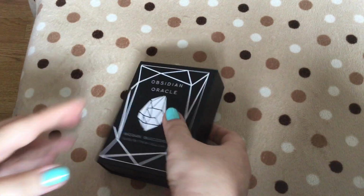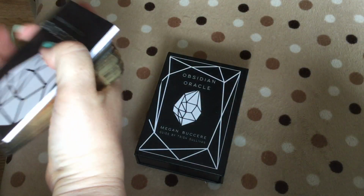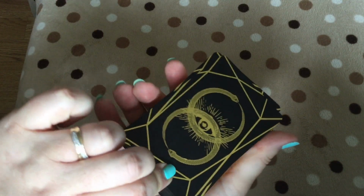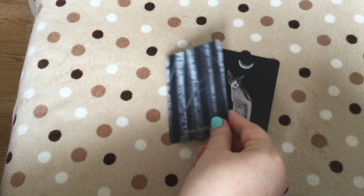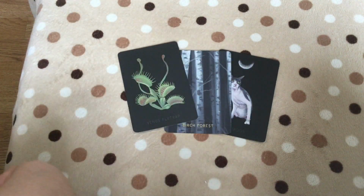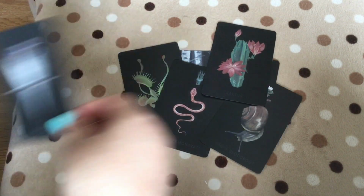So there's just two more, guys, two more oracles. One of them is the Obsidian Oracle. So this little box, which I believe was a Kickstarter, but this deck was actually gifted to me. So it has got these nice gold gilding. That's the backs. The backs are very cool. As I said, this is the Obsidian Oracle that was a Kickstarter. And again, look. So, definite curiosity cabinet, don't you think?